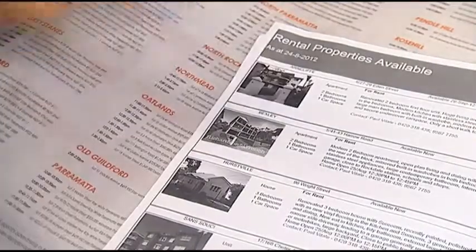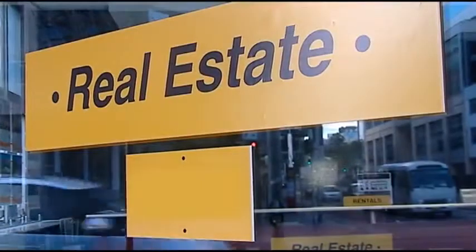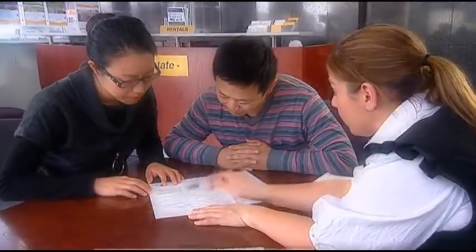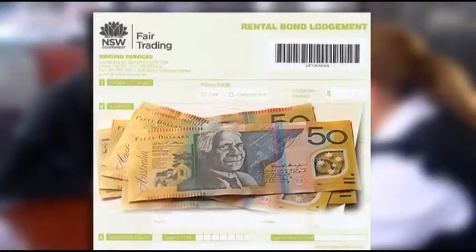Did you know there are several things to pay for when you rent a property in New South Wales? Most rental agreements or leases require tenants to pay a bond and rent in advance. So, let's start with the bond.